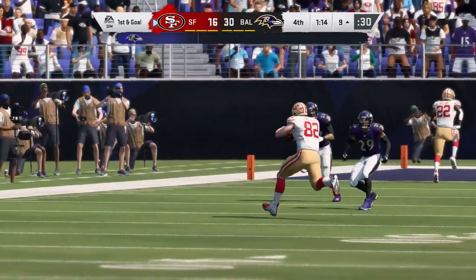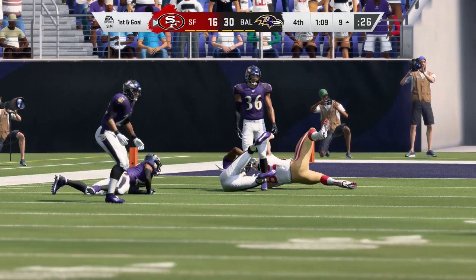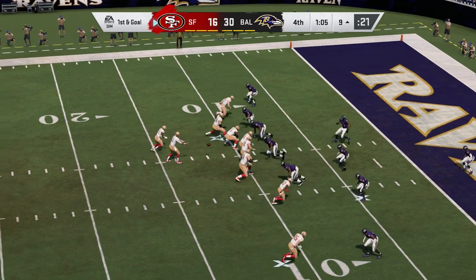Nice job. Nice patience right there. Put him on the right side, let him work his way across. Put the ball in his hands and let him work his way upfield with a catch. First down now, but that clock rolling.